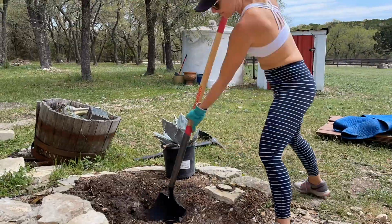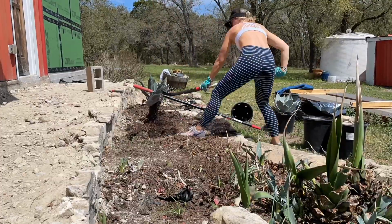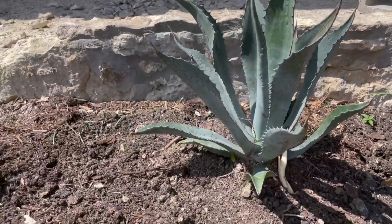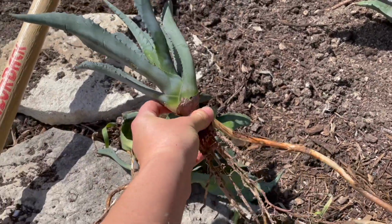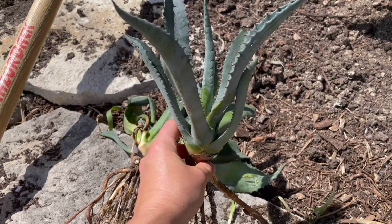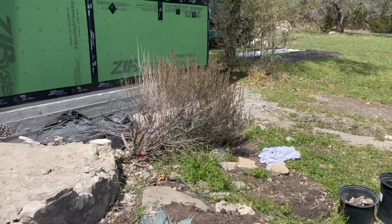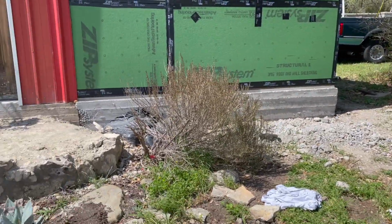And then I'm going to start planting some new agaves. This agave that we got came with 5 pups. I'm super excited because you buy one plant and then you get 5 for free. These get like 4 feet tall, so I think we are going to be planting these over in this area. Our deck will extend all the way over here.